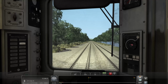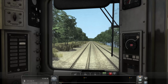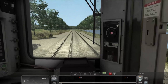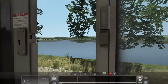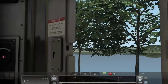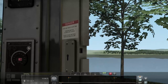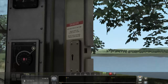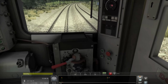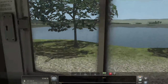So we still got a clear signal here, whatever N means. We're still running about 80 miles an hour. I haven't heard the alerter go off, so that is a definite good sign. Got the window open here. And if you guys are watching this and you work for Metro North, when it says danger, door may open at any time, window must be closed and locked, does that mean that even if you're running out of this cab, you cannot have this window open even though it does open?